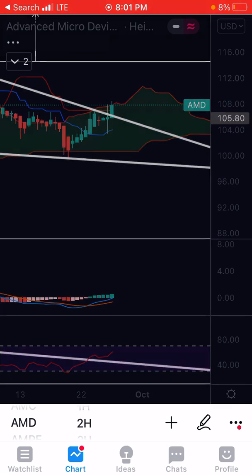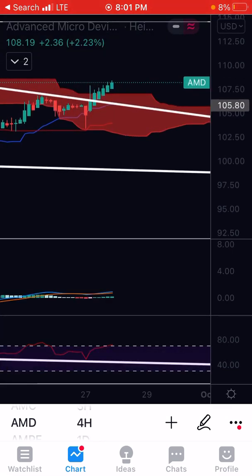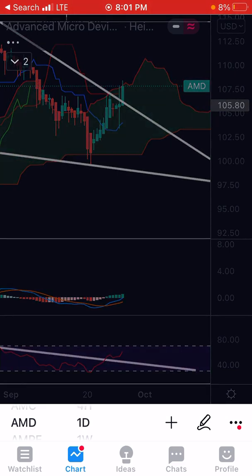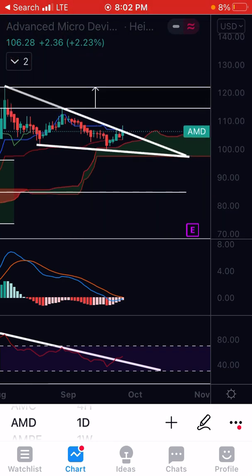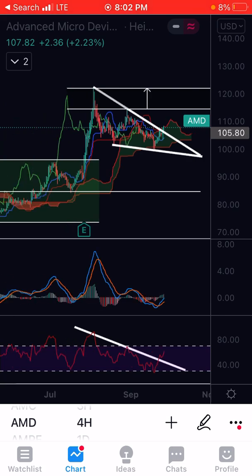So, the next play, if you missed that, would be, well, hourly looks very nice too. We just cleared that support. We just cleared that resistance. What about the daily? We're still above this. Look at that beautiful test of the cloud. This is looking fucking good, excuse my language, but it's looking good. So definitely keep an eye on AMD. This thing is looking very strong.